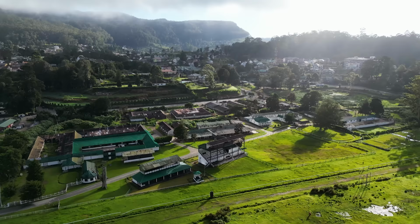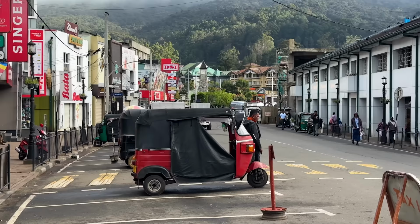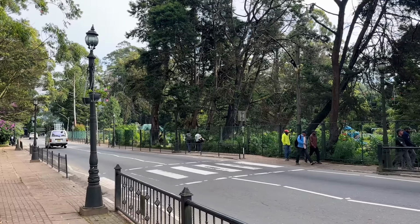I do need to pop into town here to top up my SIM card because I used all my data last night watching the match. And Nuwara Eliya is this gorgeous little town in the misty mountains. We're leaving quite late, it's already 10 o'clock, but I was up till 2 o'clock in the morning watching the football.